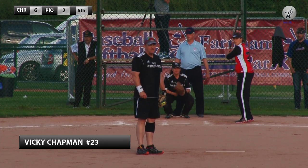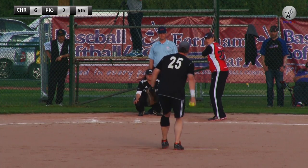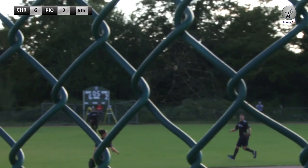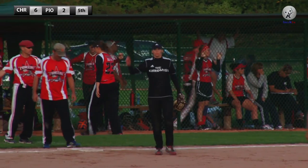Vicky Chevin now up at bat, who replaced Kim Akers in right field. She's going to have to go with her bat here and hopefully drive in a run, or at least advance the runner, but that won't happen this at bat as she flies out to the shortstop.